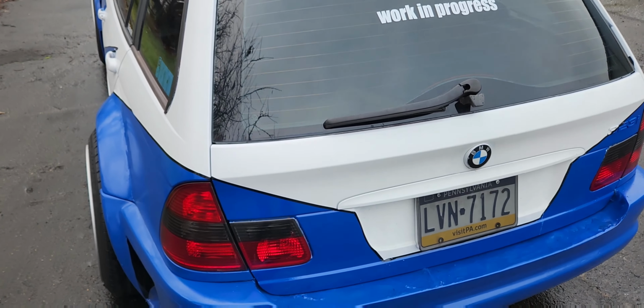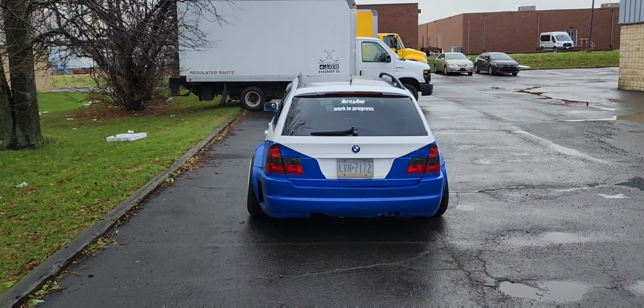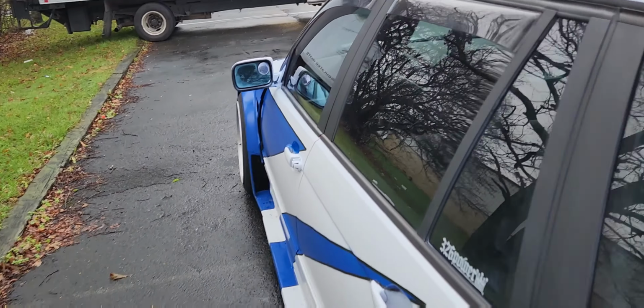But today's video is just a little update and painting the rear, just to make it look a little bit better and not empty. So I know it's really short, but we're going to be working on the interior here. Let me just show you exactly what we're going to be doing.